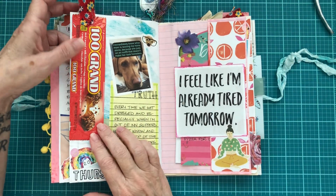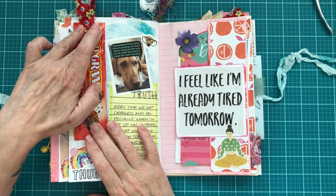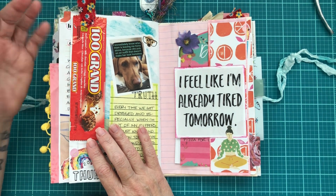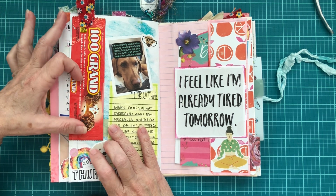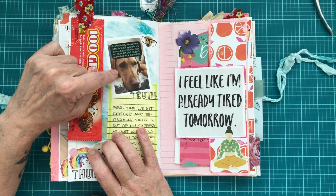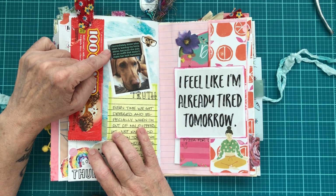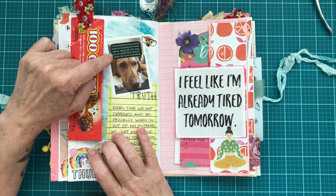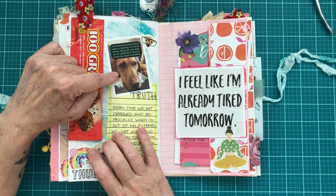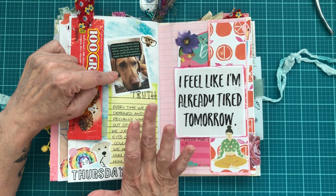On this day here, my daughter had brought me a $100,000 bar. Someone had given it to her at work, and she knows they're my favorite, so she brought it home to me. This I found so hilarious. It says, I immediately know when mom is leaving me home alone because she puts on an outfit that doesn't make her look homeless. So true.